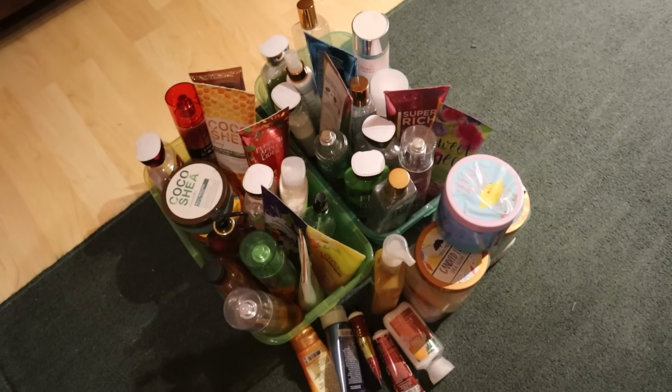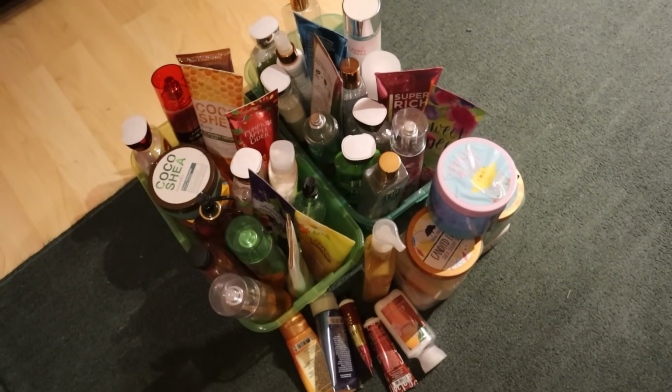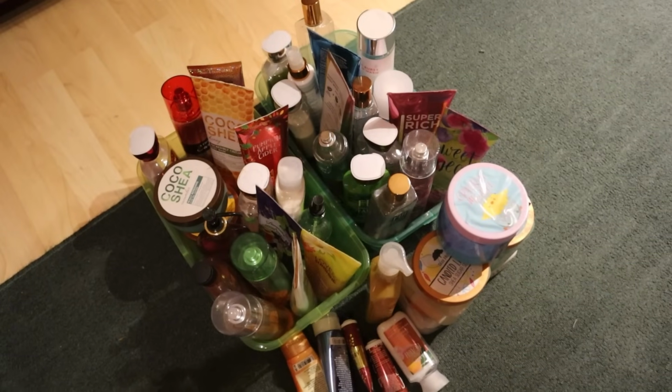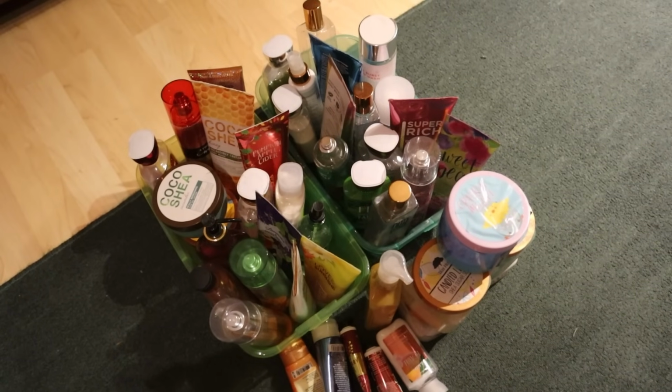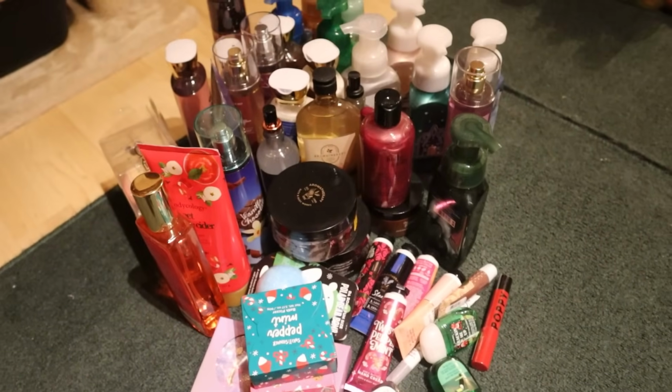And then I ended up with two piles left. So this is my use it up pile. These are the things that are used and are almost done, and I want to be working on diligently throughout the year so that we can empty them and save on some space. And then this pile over here is my declutter pile.